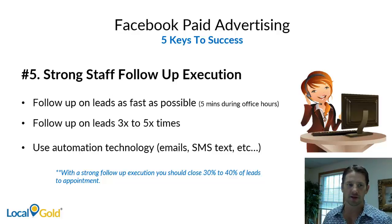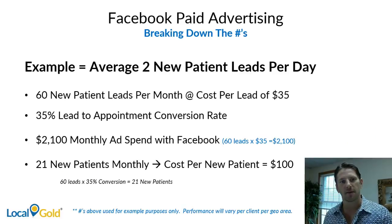If you have them dialed in and they execute on the follow-up process, 3 to 5 phone calls, that's it. Executing and calling them back quickly, you should see anywhere from 30 to 40% of your leads convert to an appointment. And I'm going to break down the numbers very quickly. So an example of that, let's say on average we're driving 2 new patient leads per day.